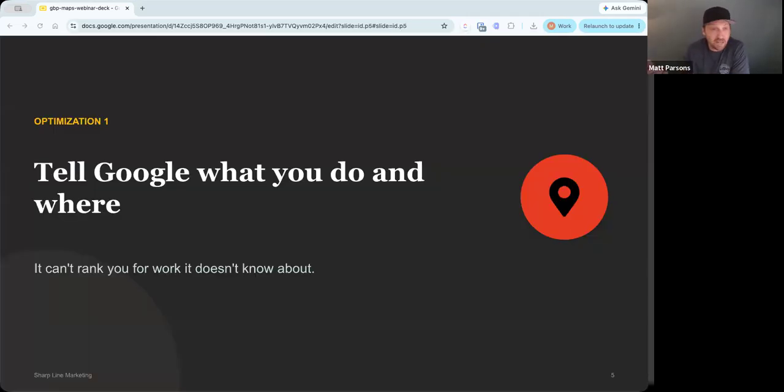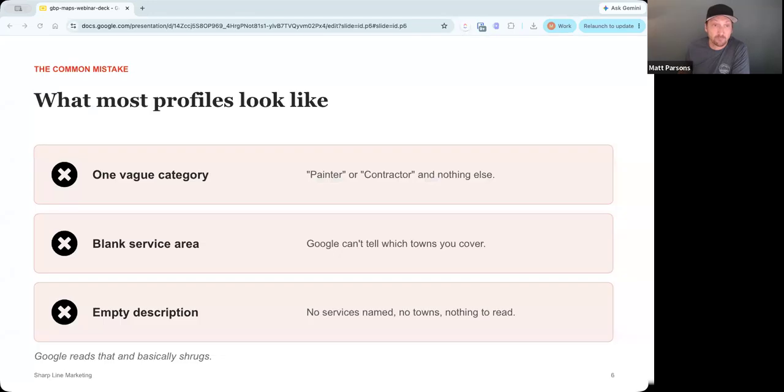So I think there are 3 of these optimization steps. The first one here is tell Google what you do and where. It sounds simple, but Google can't rank you for work it doesn't know you do. And a lot of guys just skip right over this or they miss it. So it's one of those things you need to check off and make sure you get it right.